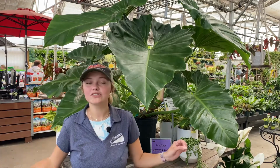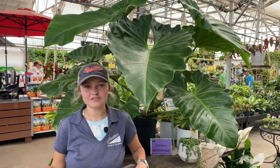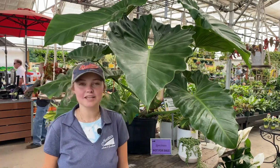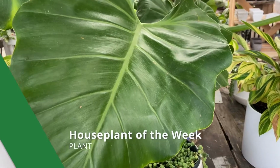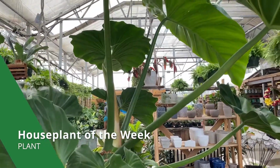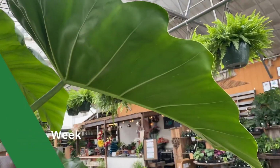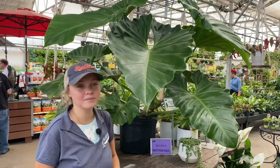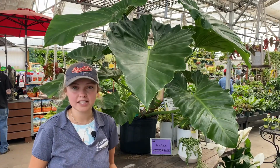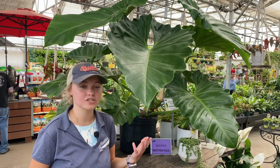This week we are talking about a plant that is pretty rare. We also had a change of scenery because it's a little too large to move to my booth. So what we're talking about today is this Philodendron Gigantium. You can kind of tell why it is called a gigantium. It is ginormous, gigantic even. It's huge. Now in your home they will still get very big like this, but they won't get as big as quickly because they don't have the exact temperatures and stuff that it likes.